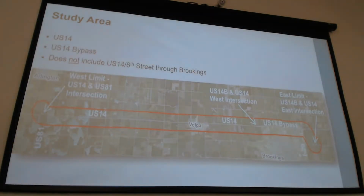So the study area: what we're looking at is the US 14 bypass corridor. It extends from the US 14, US 81 intersection to the west, just south of Arlington, east through Volga, along the US 14 bypass to the US 14 bypass east intersection on the east side of Brookings. I just want to be clear that in the Brookings area, we're not looking at 6th Street or the US 14 corridor through Brookings. We're strictly focused on the US 14 bypass in that area.